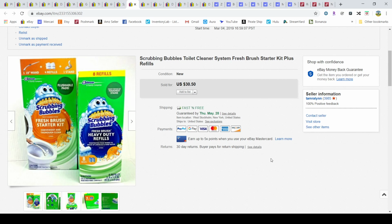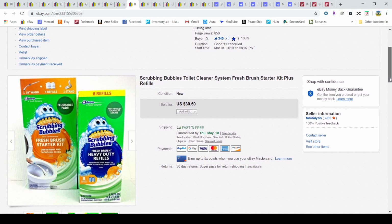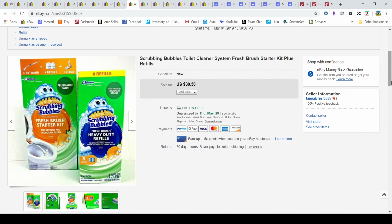The Scrubbing Bubbles toilet cleaner system. This actually was interesting. It was not, I guess, international, but not really international. It went to a country or a state because it's a U.S. territory called PW, and I can't remember. Well, I'm going to show. Doesn't show the country, but the country is PW. It's over near the Philippines, over in the Pacific area.